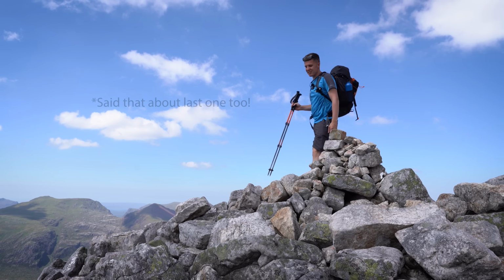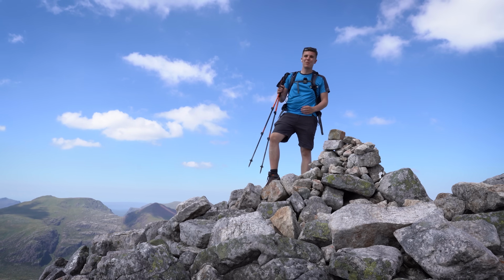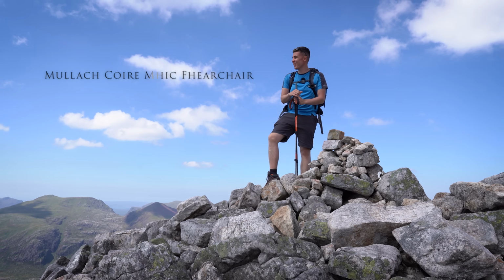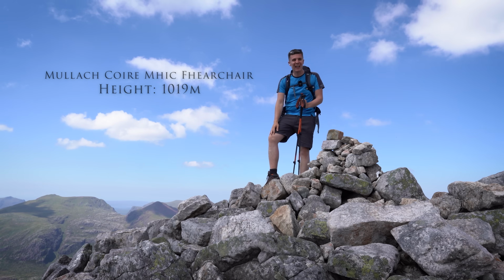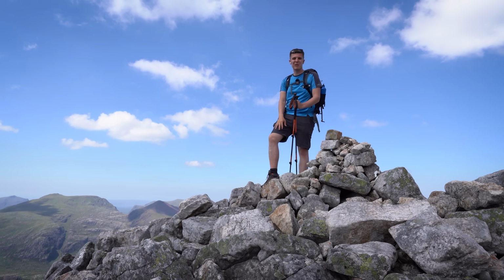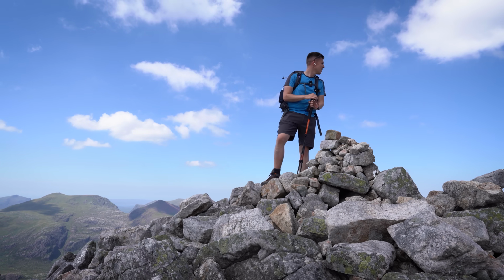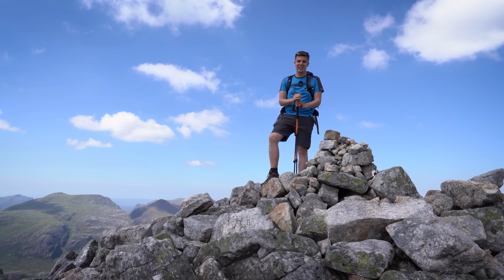Oh, I've never been so glad to reach the top of Munro 205. Mullach Coire Mhic Fhearchair, I think it's known as. It's a mouthful. It's 1,019 metres high, the highest of the Munros in the Fisherfield. Fantastic viewpoint too. I can see everything that I've been round over the last 24 hours. So I'm going to get this big backpack off and take a little rest.